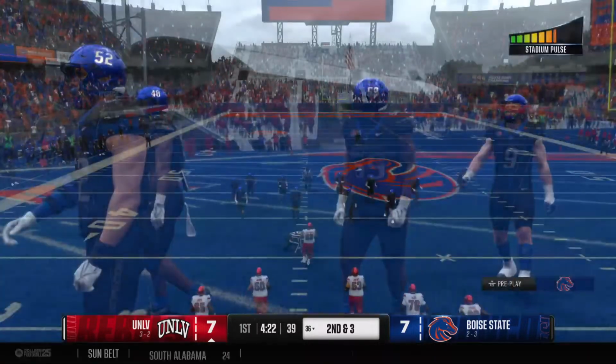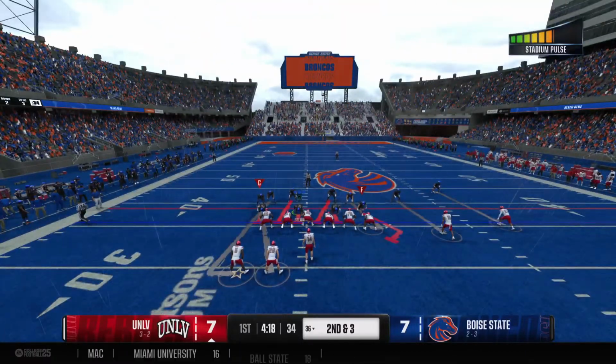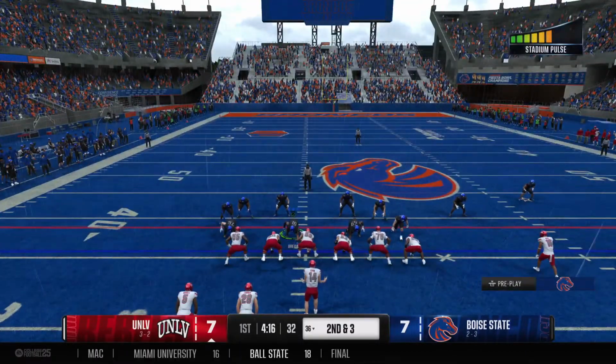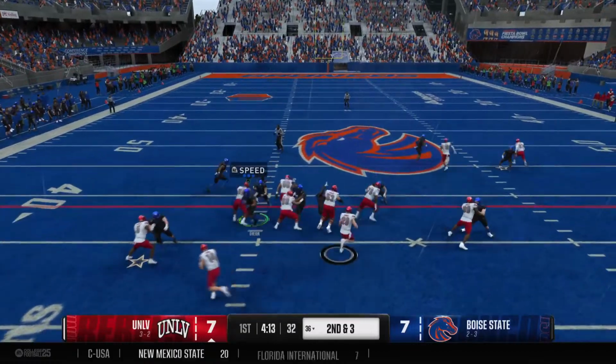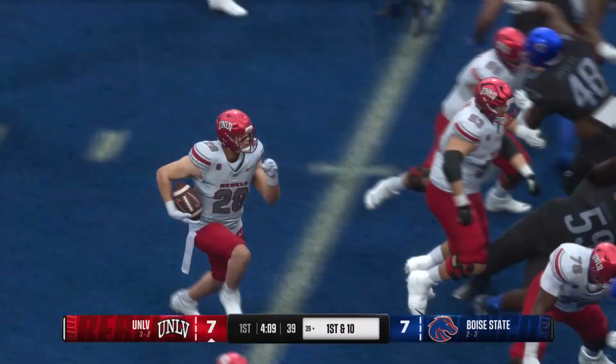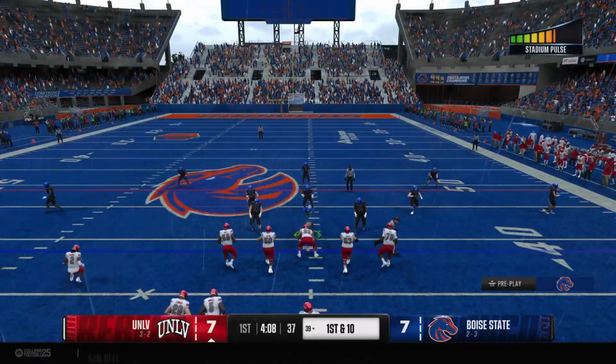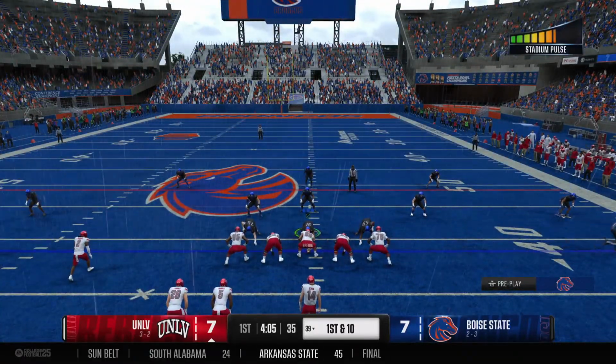And man coverage, when they get up in your face, they make things hard. You want to be able to attack the whole field and get them leaning one direction and then break outside like you did there. Nice out-route connection, nice chemistry between the quarterback and wide receiver. And they'll get it to the 39-yard line, and they'll move the chains. The Rebels are moving quickly down the field.